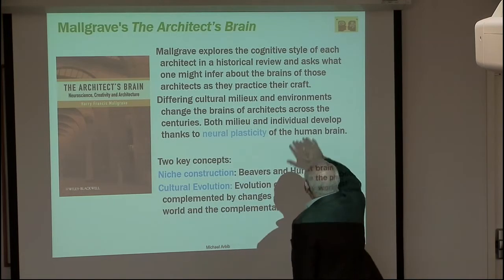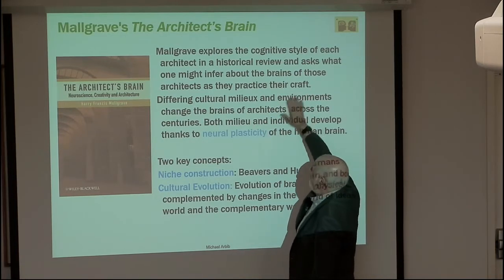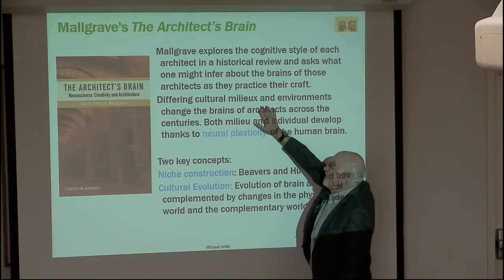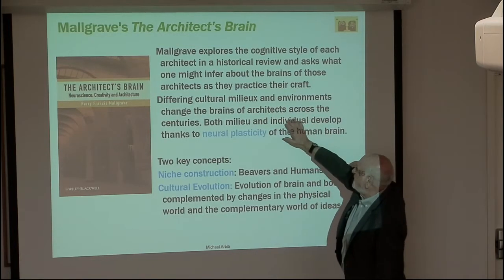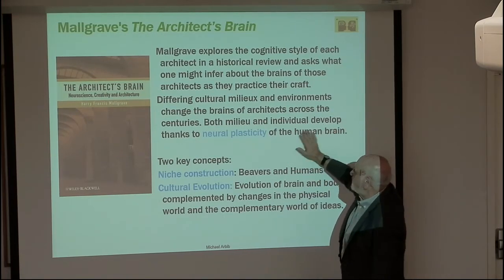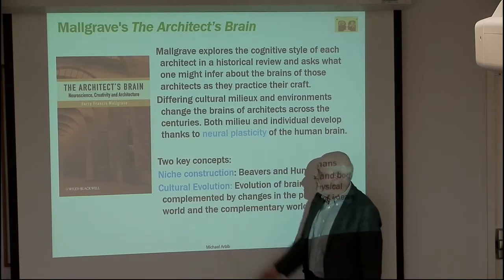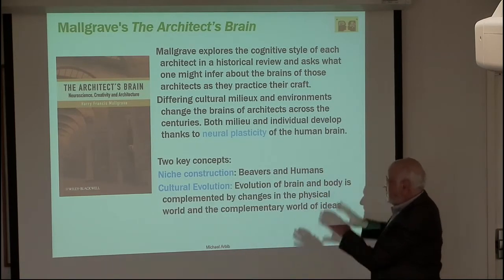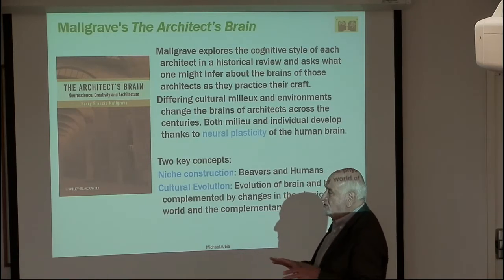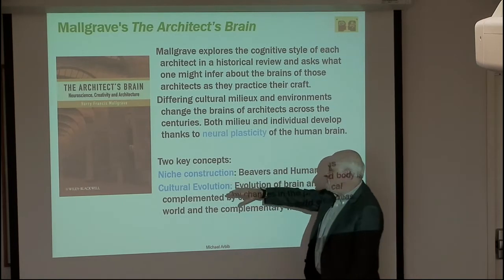So the cognitive style of each architect in a historical review, what can one infer about their brains? The point is that different cultural milieus and environments change the brains of architects. So milieu and individual develop thanks to neuroplasticity. To close out this general background, having linked it to the notion that architecture varies from culture to culture as well as from architect to architect, there is the idea of niche construction.